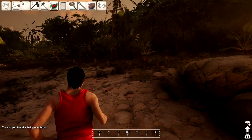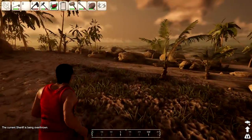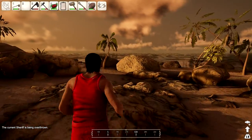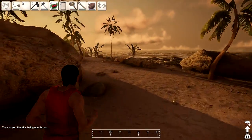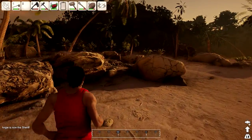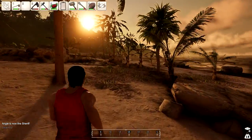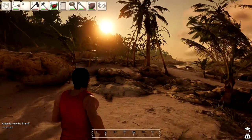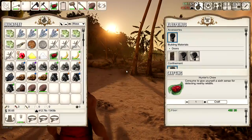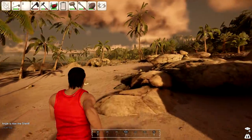All right. So what I want is, let's see, I've got 10 iron ore. I need a bit more in order to make the smithy. And then probably I'm going to need actual iron ore in order to be able to do stuff with it. Now, let's go and see if we can spot some actual iron. Oh, level up! Nice! I've got a lot of crap on me, and I'm running a bit slow. What is my weight at? 400. You know what? Okay, I'm going to go up and dump some materials back at the base, and I'll meet you back here.